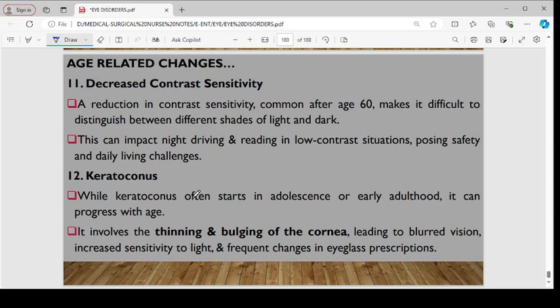Keratoconus is the last condition and it starts in adolescence or adulthood. It can progress with age, and it involves thinning and bulging of the cornea, leading to blurred vision, increased sensitivity to light, and frequent changes in eyeglass prescription.